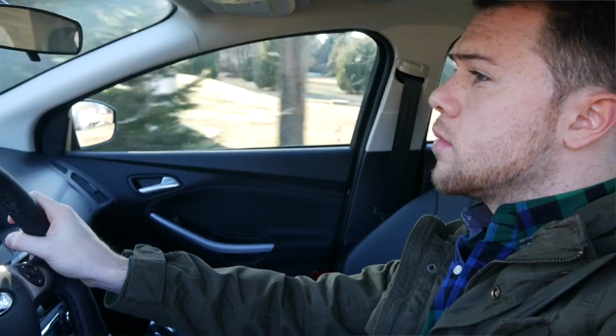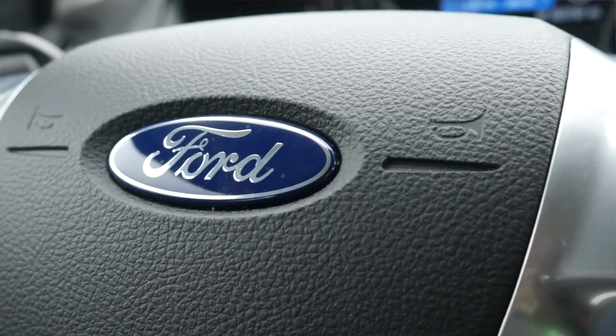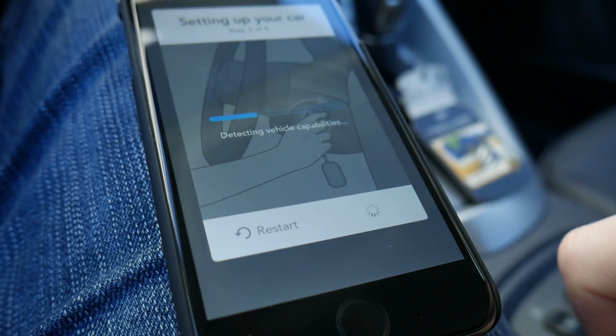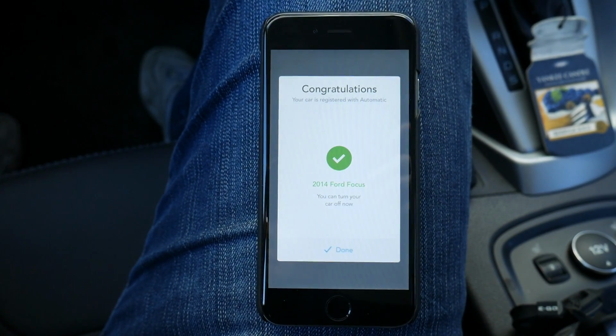The Automatic is going to work with all cars that were made from 1996 and on. So odds are the Automatic will work with your car if it was made within the last 20 years or so. And when you plug it directly into your car, it will tell you everything about your car, which is cool: the model, the make, the year, all that. So it's going to be great for tracking everything you're going to need and keeping you up to date.